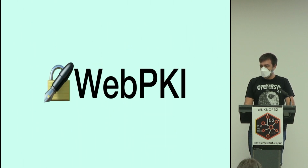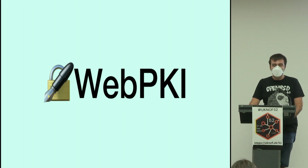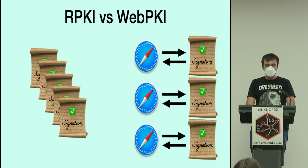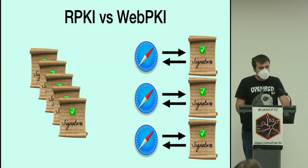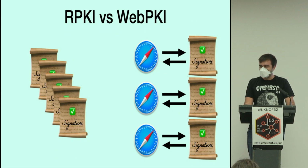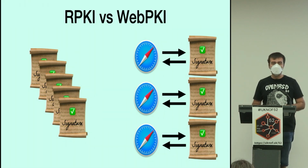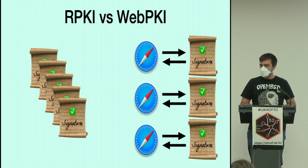Because this is used on the web, this is called the web PKI. Because this is a networking event, we're going to compare it to RPKI, if you've heard about that. The way it works is that you just go and download every hour or so all the active certificates that are out there, and then you do some processing on them, and then you send them to your router, and the router can do filtering.